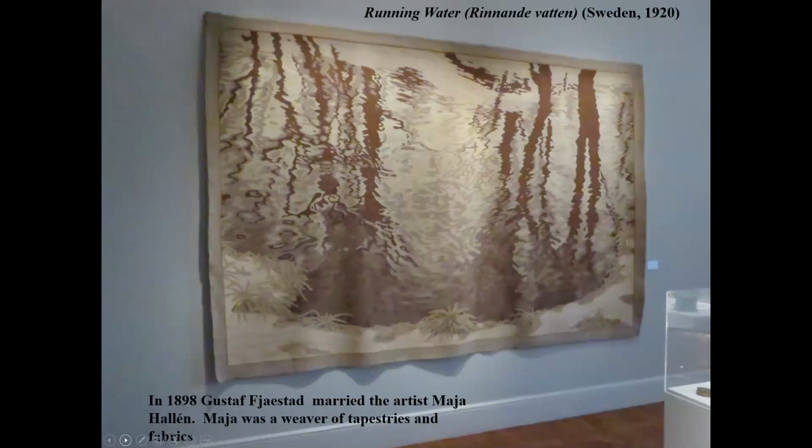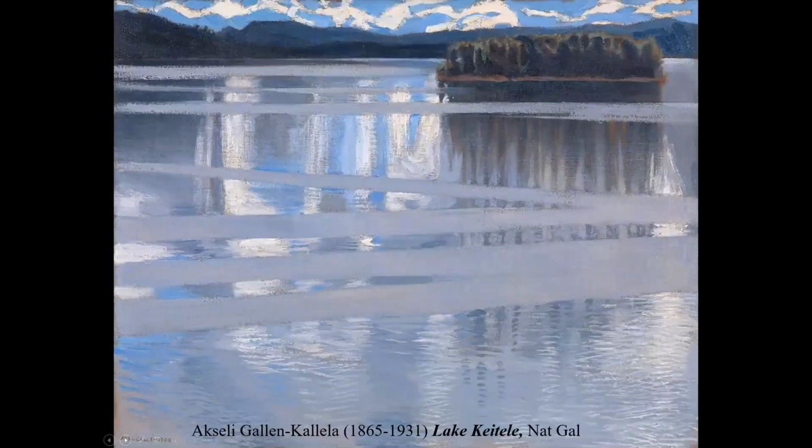Fjaestad marries an artist, Maja Hallen. Again, it would be a really interesting lecture to see how many husband and wife teams there are at the end of the 19th century, like, of course, Mackintosh and his wife, Margaret MacDonald Mackintosh. But it's this crossing over from painting into craft or the decorative art, which again is such a feature of the fin de siècle, the 1890s.